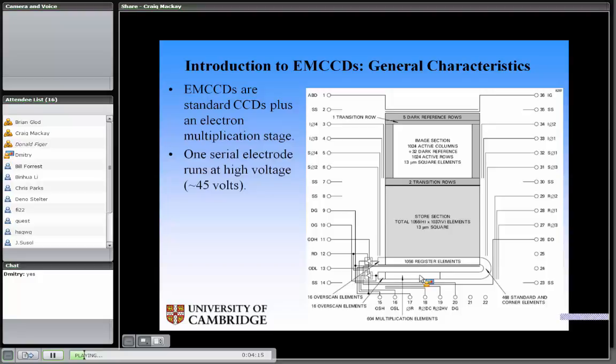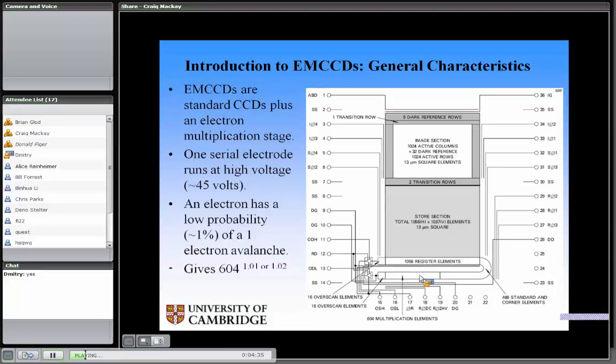And then what happens when an electron is transferred along the register into one of these electrodes, there is a very low probability, only maybe 1% or so, of giving you an avalanche multiplication. So one electron goes into that electrode and two come out. That process continues, and of course if you have a large number of these stages, and in this particular device I've shown here, which is the E2V CCD201 device, there are 604 of those multiplication registers, multiplication pixels. So if you work out 604 to the power of 1.01 or 1.02, you get several hundred, or in the case of 1.02, several thousand gain out of this.